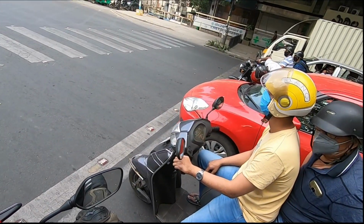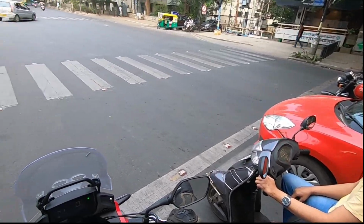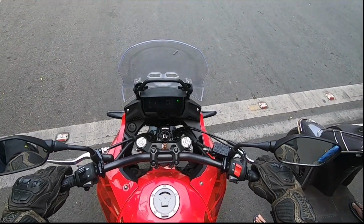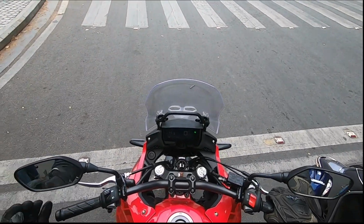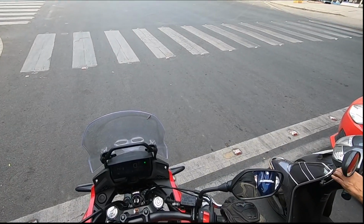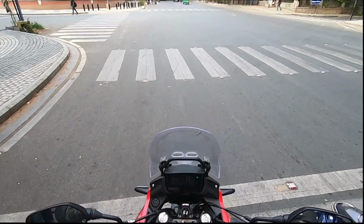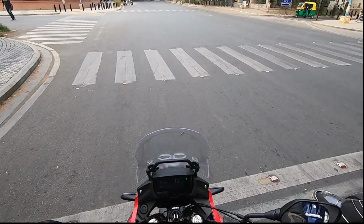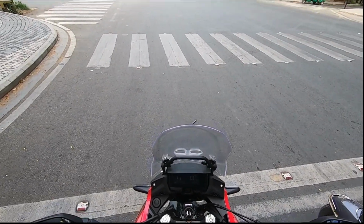Okay, catches eyeballs. It does. It's pretty quiet. There's not much noises or any vibrations. So at the start, yes, you can hear a little bit when you rev it, but nothing to annoy. And you can hear the exhaust has a nice bass to it. The bike has done about 280, 300 kilometers maybe.